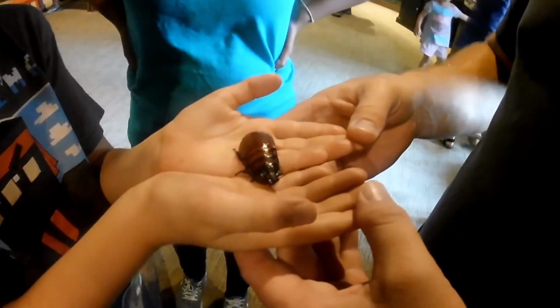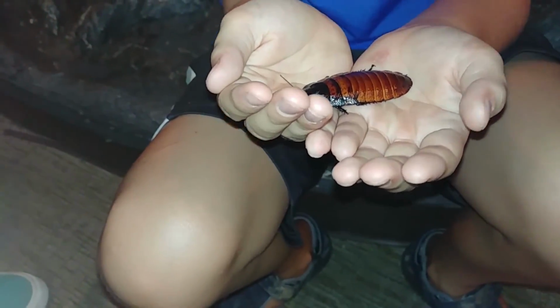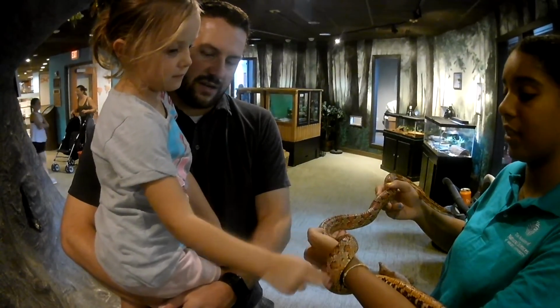Dinosaurs weren't the only thing we got to learn about. The kids got to hold all kinds of icky bugs, and we walked through a really cool butterfly exhibit where the butterflies literally flew all around us.